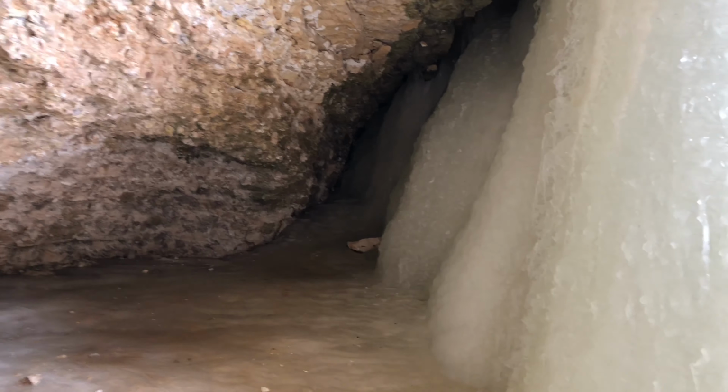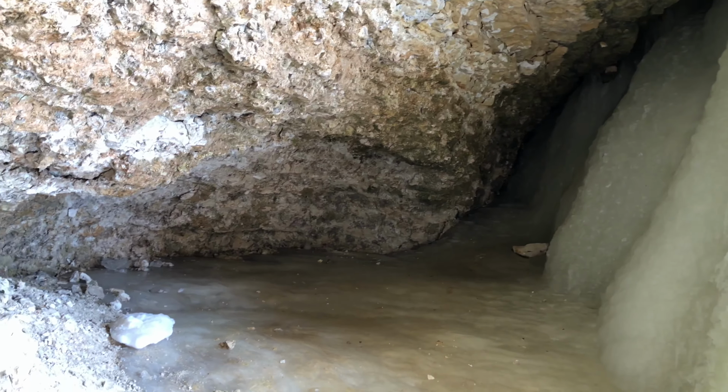Underneath the fall, completely frozen solid, so you can't go fully underneath. Pretty iron.